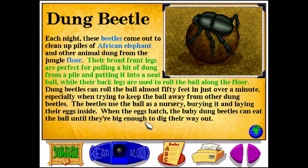Dung beetles can roll the ball almost 50 feet in just over a minute, especially when trying to keep the ball away from other dung beetles. The beetles use the ball as a nursery, burying it and laying their eggs inside. When the eggs hatch, the baby dung beetles can eat the ball until they're big enough to dig their way out.